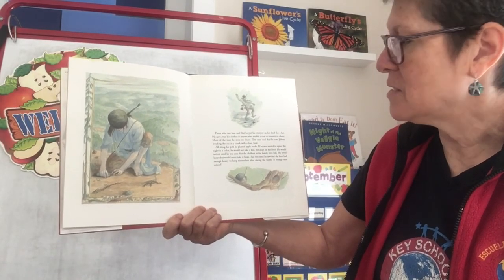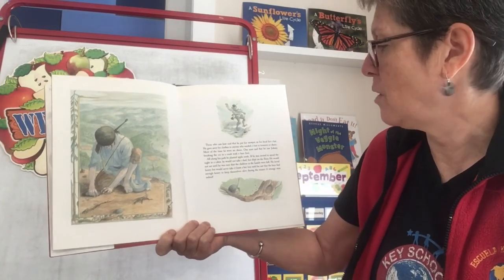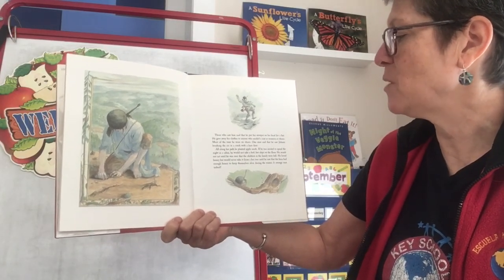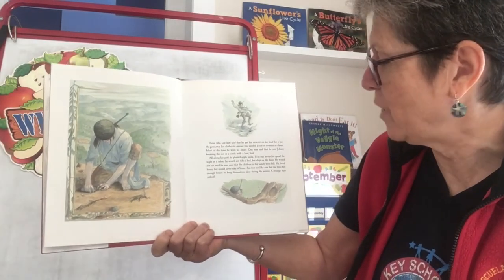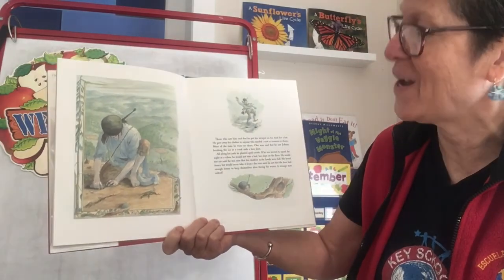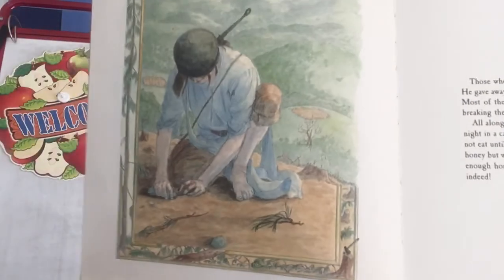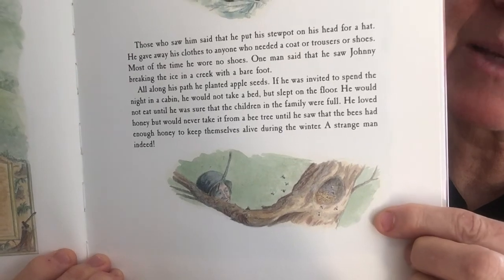If he was invited to spend the night in a cabin, he would not take a bed, but slept on the floor. He would not eat until he was sure that the children in the family were full. He loved honey, but would never take it from a bee tree until he saw that the bees had enough honey to keep themselves alive during the winter. A strange man indeed. So there he is planting a seed. Here he is breaking the ice in a creek with his foot. And there he is taking some honey.